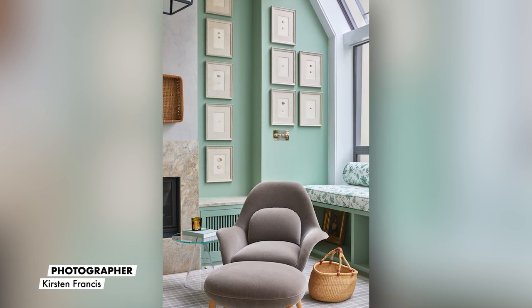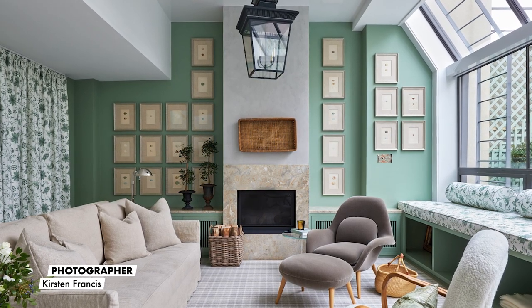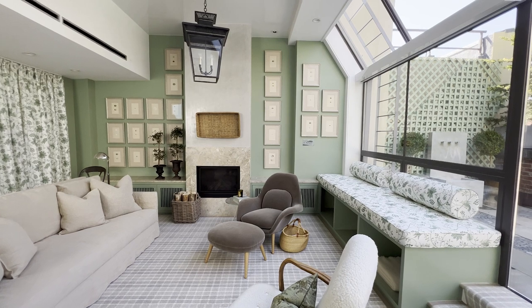A design challenge in this room were these really awkwardly shaped walls on either side of the fireplace. So what we did is we took a grouping of one type of artwork and we created a grid on either side of the fireplace. And what it does is it joins these two awkward spaces together and it creates one whole focal point. And anyone can do this. It can be any type of art, just the same type of art displayed in a grid-like pattern. Also, the grid pattern is repeated on the carpet.